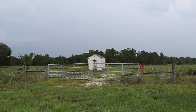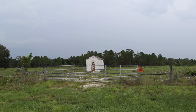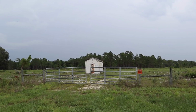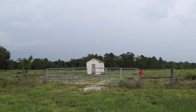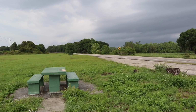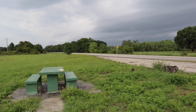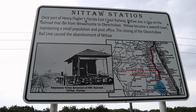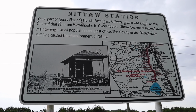A long time ago, there used to be a railroad that ran through here. And every once in a while in a field, you will see a structure like this that sat parallel to the tracks, all by its lonesome. No more trains running right through here, but there are some relics. It's very peculiar to see a pull-off and picnic table way out here, but this spot designates Yeehaw Station, keeping in theming with what I just mentioned. It was a sawmill town maintaining a small population. However, the closing of the rail line caused the abandonment of Nitaw.